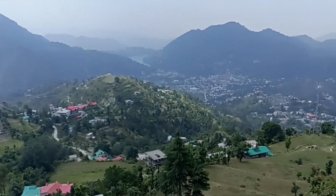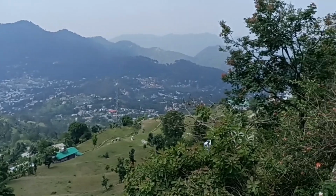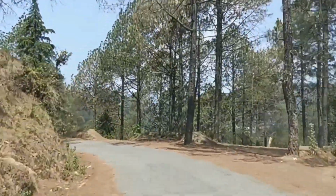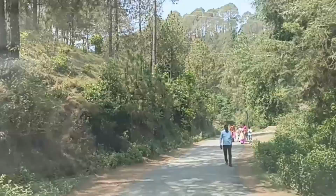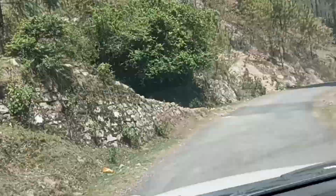Wow! Look at the serenity from the temple. From here, we are now traveling towards our next destination, a well-maintained tea garden, which is popularly known as Shyamkhet Tea Garden.